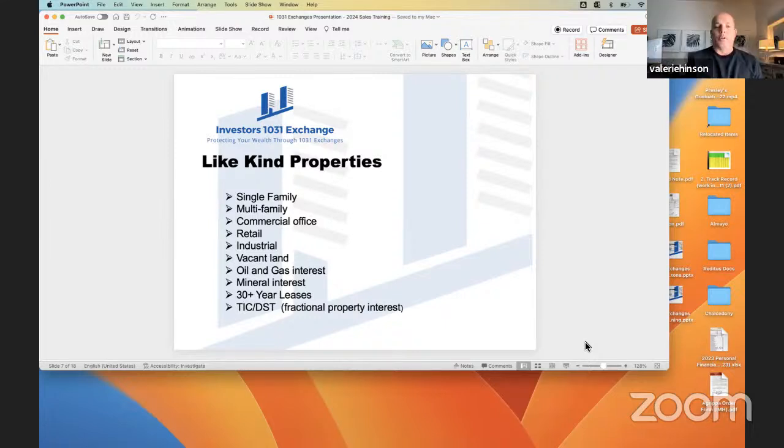That's interesting. And just real quickly on the TIC and DST, those are fractional ownership interests in real estate. What you have a lot of is baby boomers who have all this real estate. They're tired of the three T's: toilets, trash, and tenants. They want to sell these properties and not pay the taxes, but they don't want to have to go buy another property. So there are all these investment opportunities where you can buy fractional ownership interests.